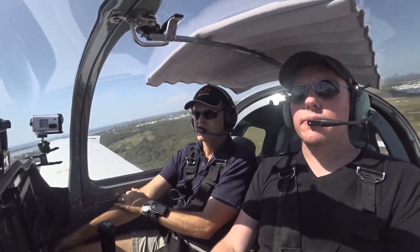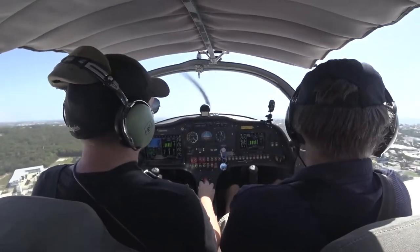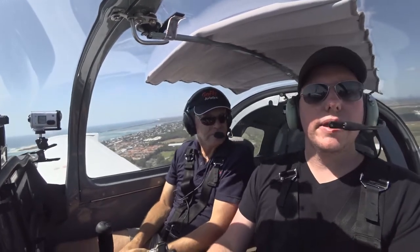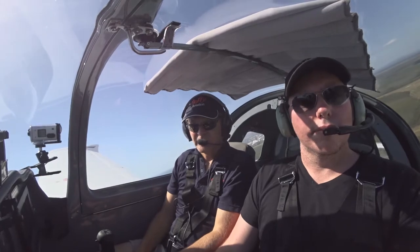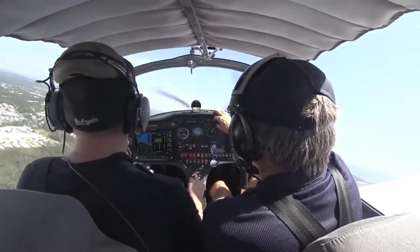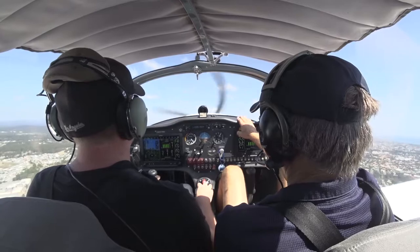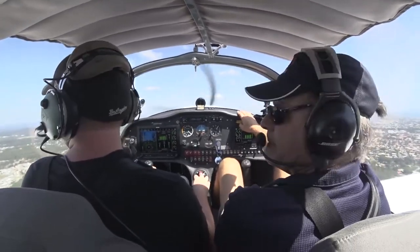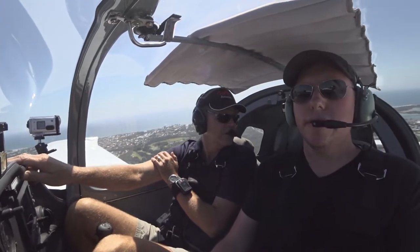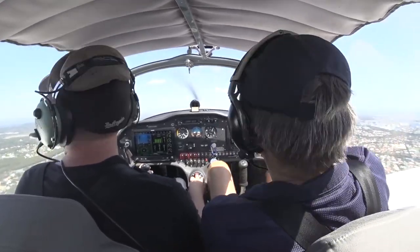Climb traffic. Just keep the ball in the middle, just keep it nicely coordinated. Good. 90 degrees, wings level, keep that climb going. Right rudder. Okay, right, center. When you do your downwind call, just say turning downwind runway 05 for ok. You don't have to say touch and go. Alright. There you go.